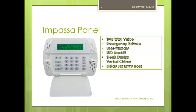This is a huge selling point. Two-way voice, I can't stress enough what a huge selling point this is. The two-way voice is a built-in communication system within the panel itself, which allows one of our live ADT agents to communicate through the panel to the customer.